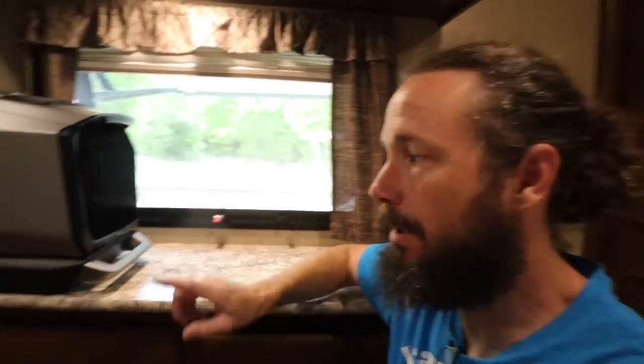So I'll run to the store, I'll let these battery packs charge, this battery pack charge, and then we'll get this whole thing set up and tested. Super, super excited about this.